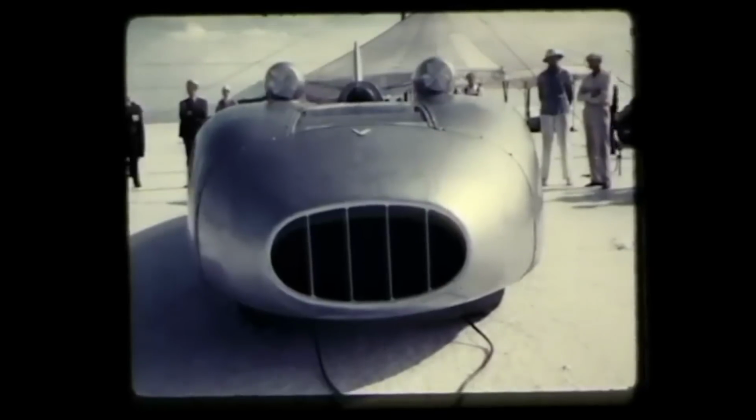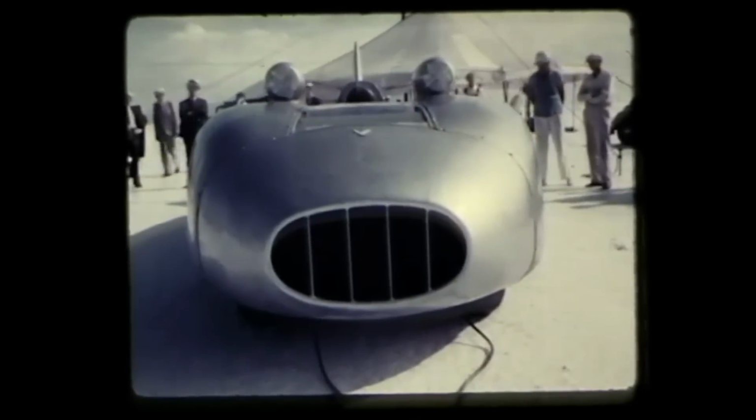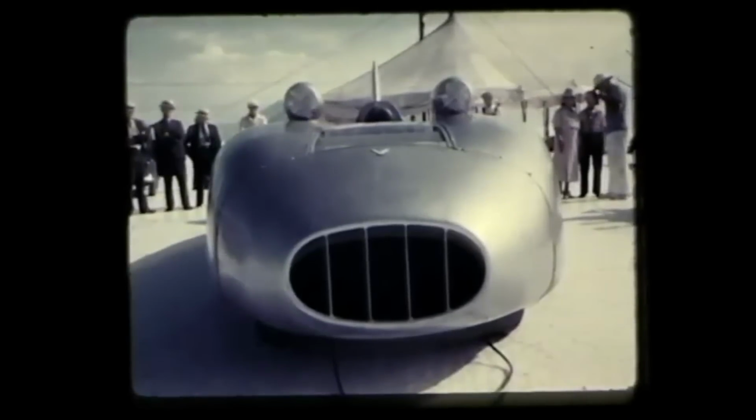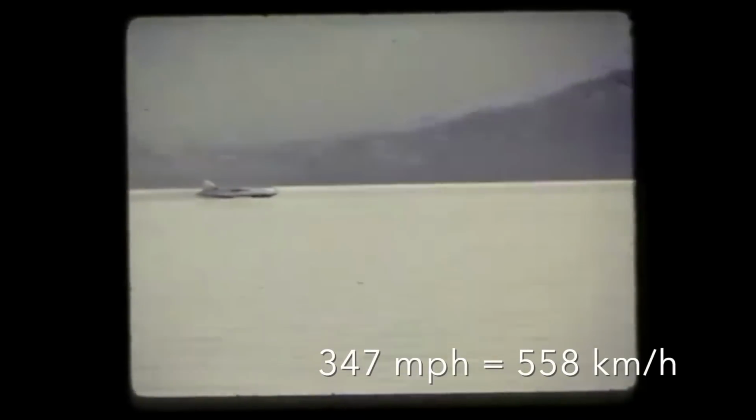Eyston was back at Bonneville at the end of June 1938, although the salt flats were still flooded. Aware of the new threat to his record from John Cobb, Eyston aimed to be ready as soon as conditions would allow. On August the 24th, the salt was ready and Eyston ran Thunderbolt through the mile at 347 miles per hour.